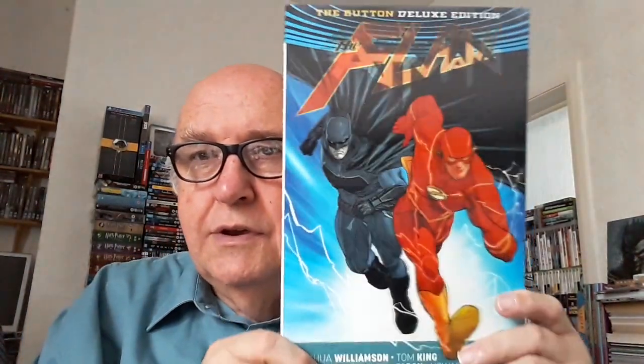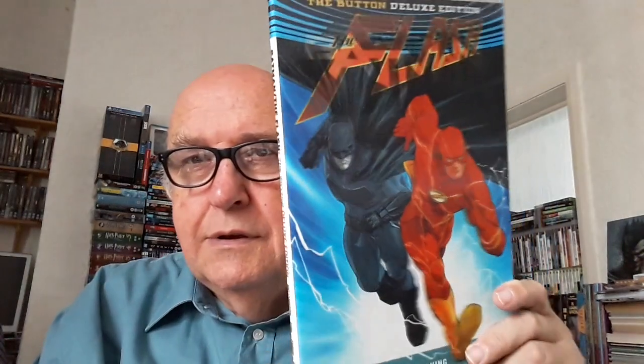Right, that one I picked up in HMV, cheap. The Button Deluxe edition, as you can see. It's a nice lenticular jobby there. I think that was about a tenner compared with the normal price of about 17 quid, judging from the American price. That reprints 2 issues of Batman and the Flash, and it's a prelude to the new Doomsday Clock storyline that's running on at the moment.